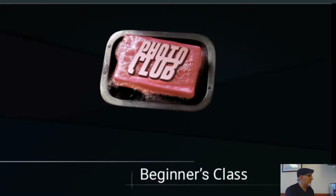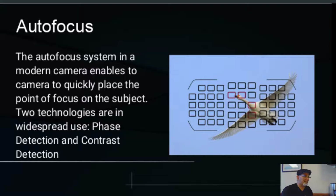So next up is the beginners class, and carrying on with our Camera Basics series, Camera Basics 6, we're going to be talking about autofocus. Okay, so most modern cameras have autofocus systems built in. You can switch them off and use manual focus. That is an option always available to you. Never forget that. Okay? The autofocus system in modern cameras enables the camera to quickly place the point of focus on the subject.